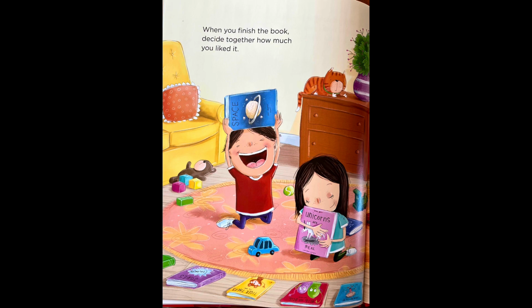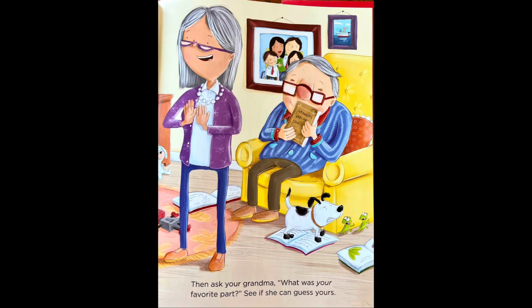When you finish the book, decide together how much you liked the book. Was it a new favorite? And then ask your grandparents, what was your favorite part? And see if he or she can guess what yours was. Do you ever do that?